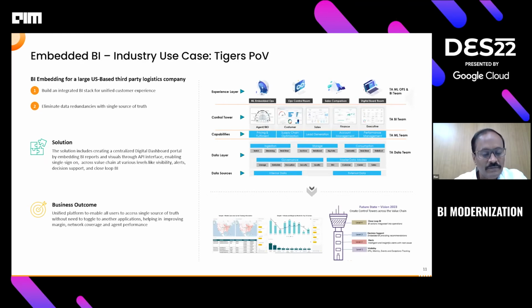Getting on to one of the industrial use cases, which was Tiger's point of view on how we actually build and execute it. This is for a large US third-party company involved in logistics. Their main problem was that their overall BI stack was scattered across multiple applications. So they were looking for a unique customer experience solution and also to eliminate data redundancies, so that you bring in a single source of truth.